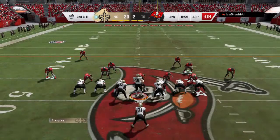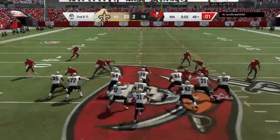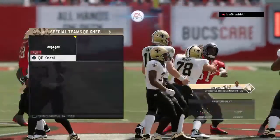Ready, break. Bring it over there, right? 52's the mic. We own it. We own it. And they'll take a knee as the clock ticks down toward 50 seconds to go.